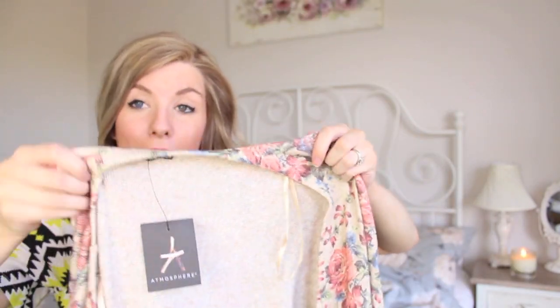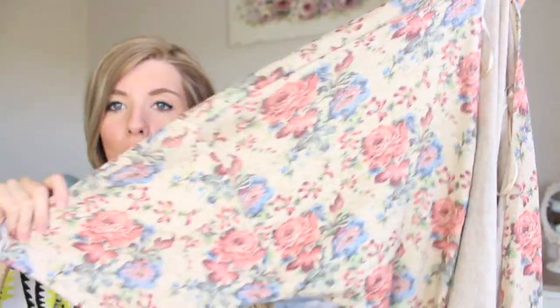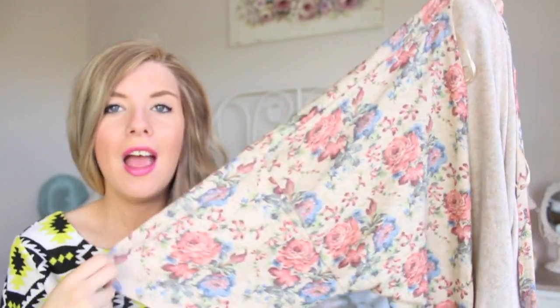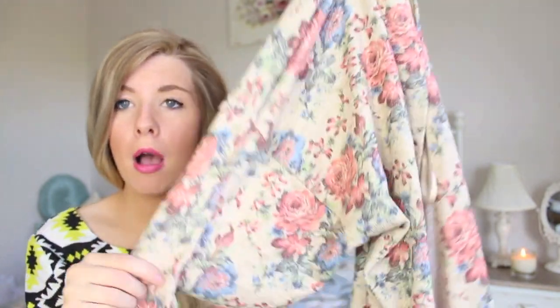I also got this, which I absolutely fell in love with, so I'm just going to hold it back a little bit so hopefully you can see. It's a kimono and it's so pretty. It's got this floral print, as you can see, and it's just got like this beigey coloured background. And the strange thing about it is it's made out of almost like a cardigan material. It's very, very soft. It feels like such good quality, but it feels a bit heavy for the summer if you're attending a festival.